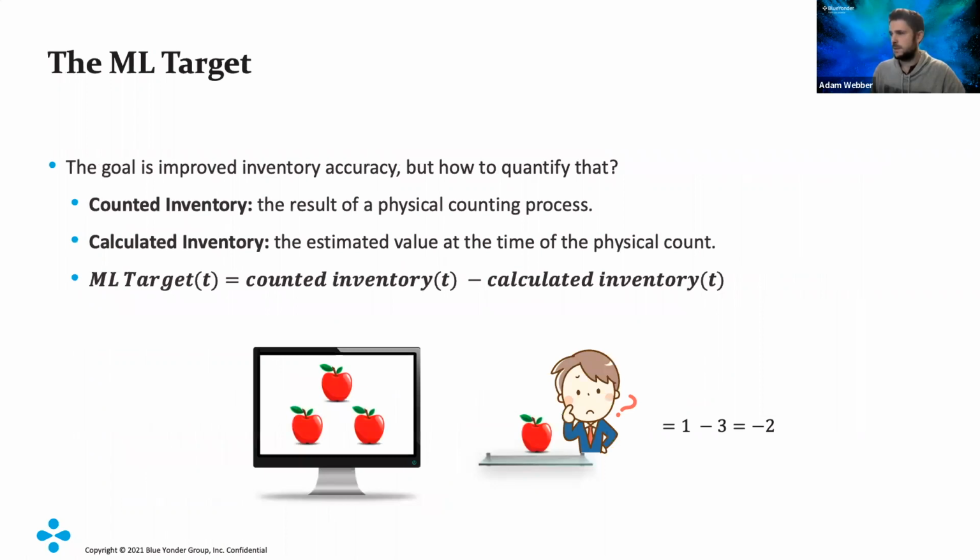Sometimes I get a bit lost in a talk when people are moving quickly through slides. So I thought I'd take a pause for a second and be very clear about what I mean by our machine learning target. The goal is to improve accuracy, but for an algorithm to do that, we need to be able to quantify it. A couple of terms, first of all, counted inventory. This is the result of a physical counting process.